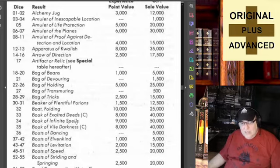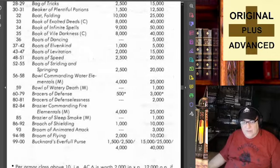In this case, Cleric. 8,000, 40,000. Book of Infinite Spells, and these are all one-offs, right? 1% chance. Book of Infinite Spells, 9,000, 50,000. That's the pricey one. Book of Vile Darkness. Cleric, 8,000, 40,000. Boots of Dancing, you don't want those. No experience. 5,000 though. Some craftsmanship go into those. Boots of Elven Kind, 37 to 42. Pretty good chance. 1,000 and 5,000. Not as expensive as you might think.